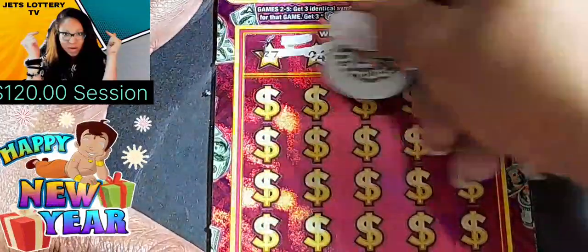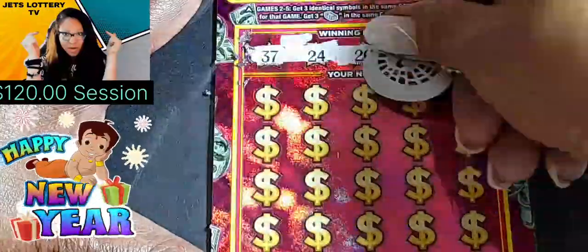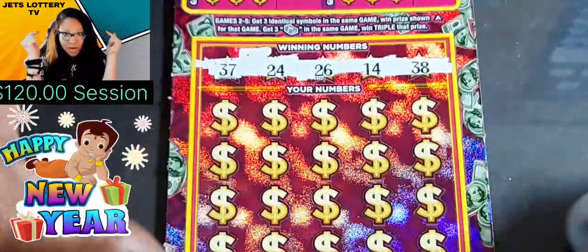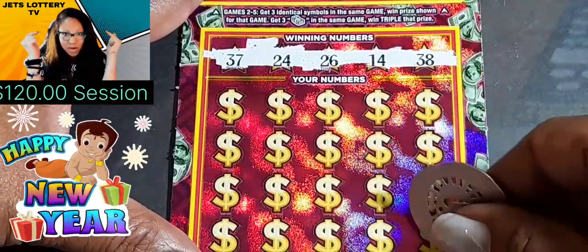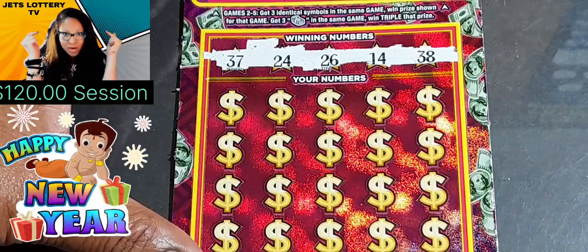Let's just go ahead and reveal these numbers and see if we can't get that easy back to back. Come on, back to back. I ain't even asking for a hat trick. I'm just asking for a back-to-back. Can we get it? 37, 24, 26, 14, and a 38.